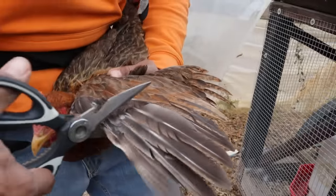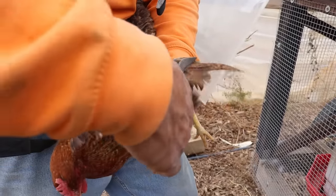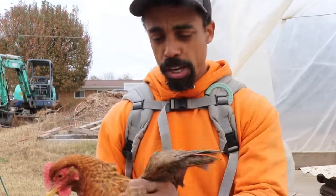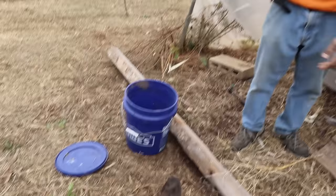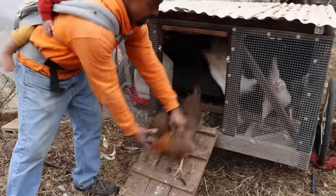One of your wings. And you just clip one side, so that way if they do try to fly out of wherever you have them, having just one wing clipped kind of throws their flight off. So you can see there, she was trying to fly, she was going sideways.